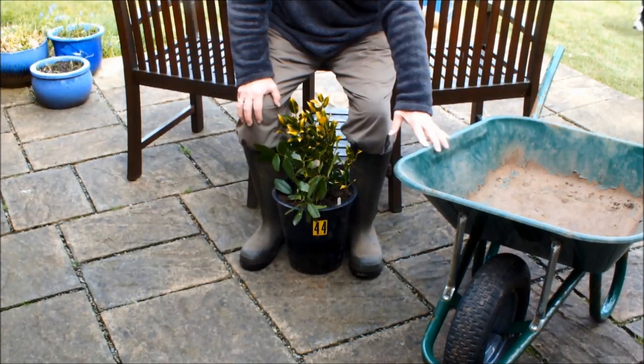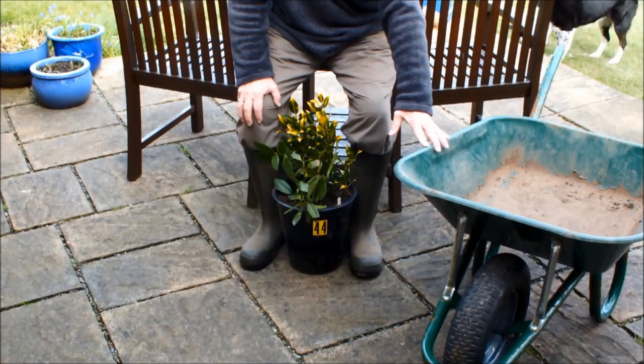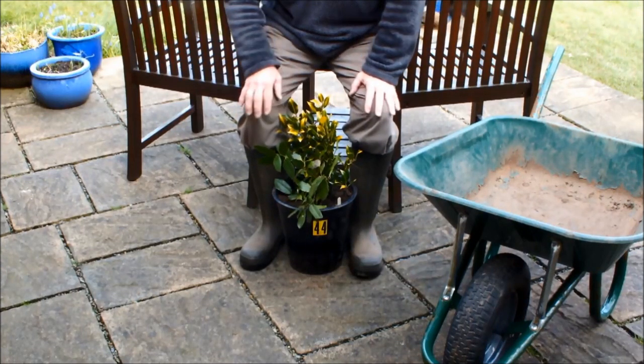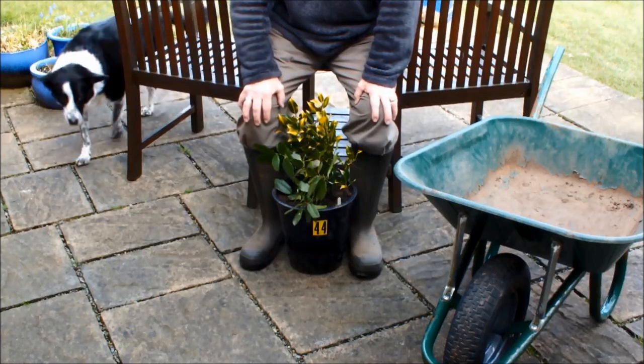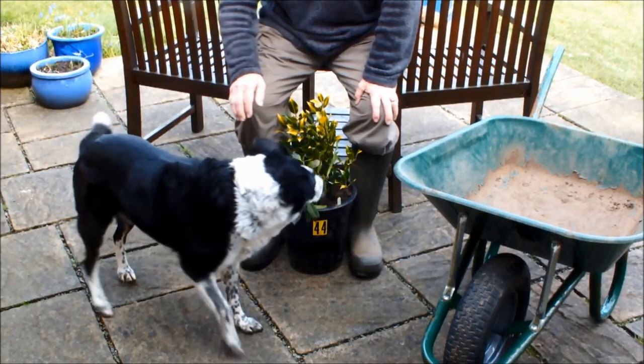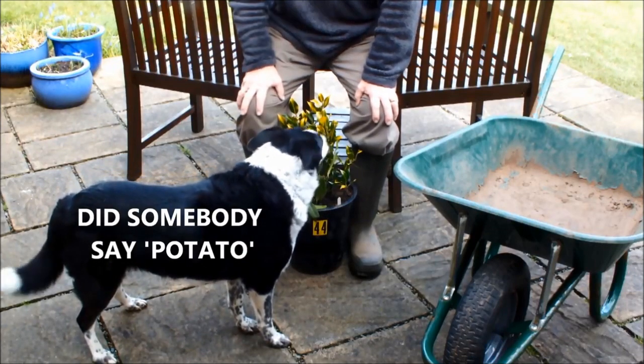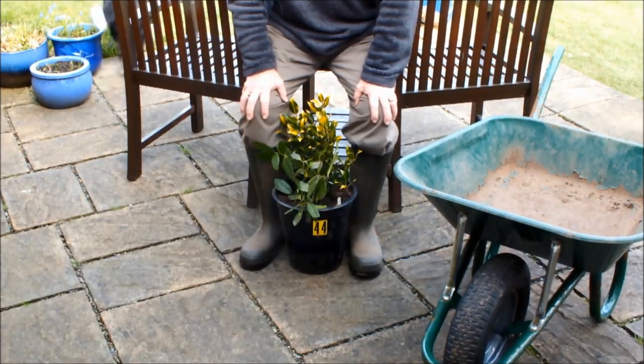What I'll do is I'll bring this wheelbarrow into shot. I'll remove the top growth from this potato, just one single potato in this 10-inch bucket. And then we'll drop the bucket in the pot and see what it's got. If there are any potatoes, I will tell you the name of the variety after the weighing at the end of the video. Okay, let's do this.